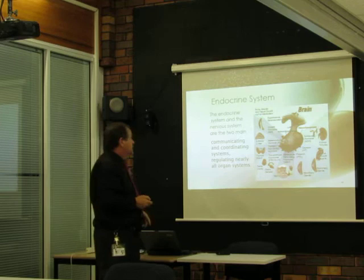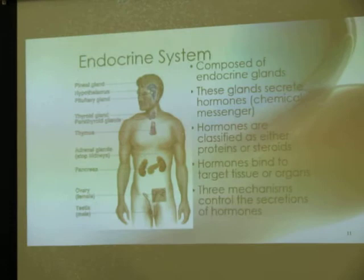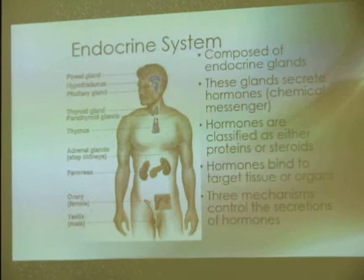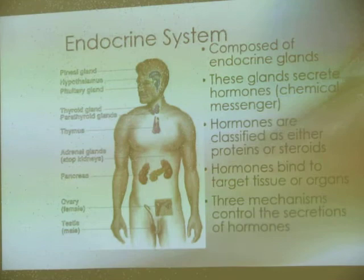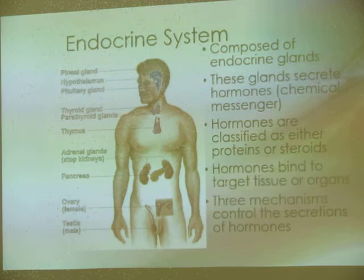So the endocrine system is composed of endocrine glands, pretty common sense. They secrete hormones, which are the chemical messengers of our body. So it says, okay, off you go, tell the pancreas to stop giving out any more insulin. Hormones are classified as either proteins or steroids. Hormones bind to large tissues or organs. So they are the things that tell those large tissues and organs what to do.